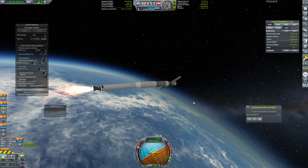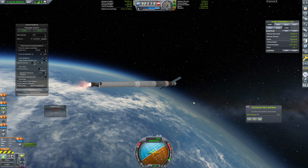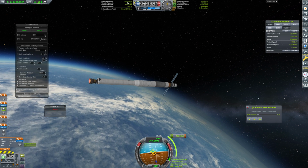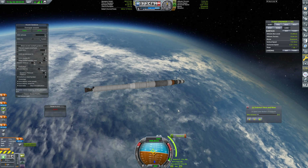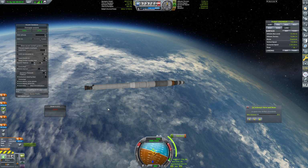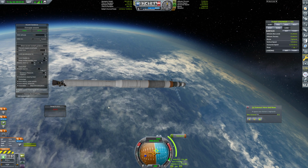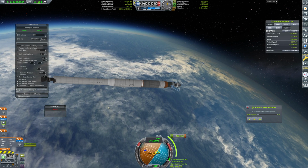3, 2... Okay. So I'm keeping an eye on how much fuel we have left here and our apoapsis. I'm going to ditch this stage. We've only got 2 seconds of burn time left on it. So goodbye that stage. Let's get this more under control.